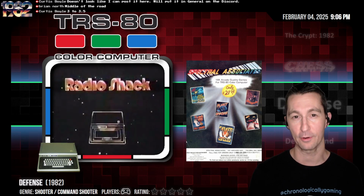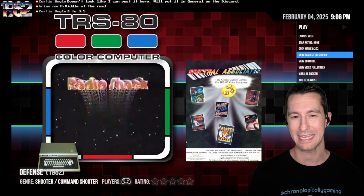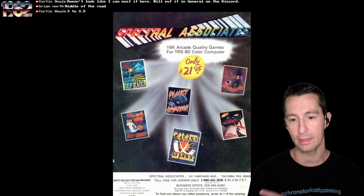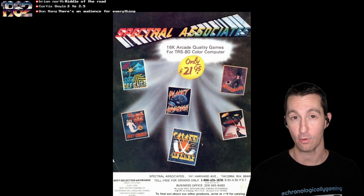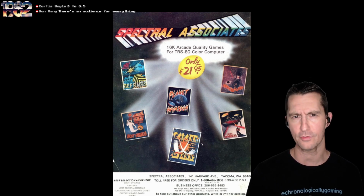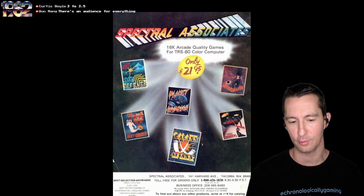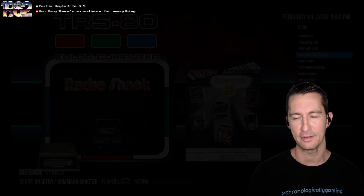Hey, we were just talking about this computer, the TRS-80 Color Computer. Let's play Defense. All we got for this one is an advertisement, which is actually a later one that was in Rainbow Magazine. This is the 161st game we've seen on the TRS-80 Color Computer here on Chronologically Gaming. You can see it's by Spectral Associates. This is the 27th game we've seen by them, giving us lots of games like Keys of the Wizard, Le Mans, Android Attack, Galax Attack, or Space War, among many others. You can see Ghost Gobblers down there too. So yeah, they've given us lots of games. I think that's it. And we got an example of the screenshot.